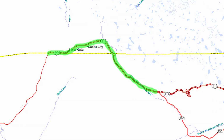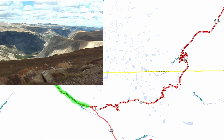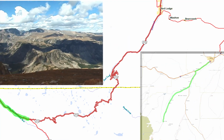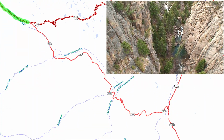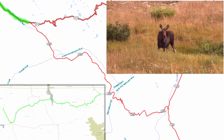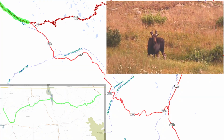Continuing on US 212, you're presented with a fork in the road. US 212 continues north and crosses the Beartooth Mountains, eventually heading toward Interstate 90 in Billings, Montana. Wyoming 296 heads more southeast and partially follows the escape route that the Nez Perce used. Following state highways will eventually take you to I-90 before it turns north.